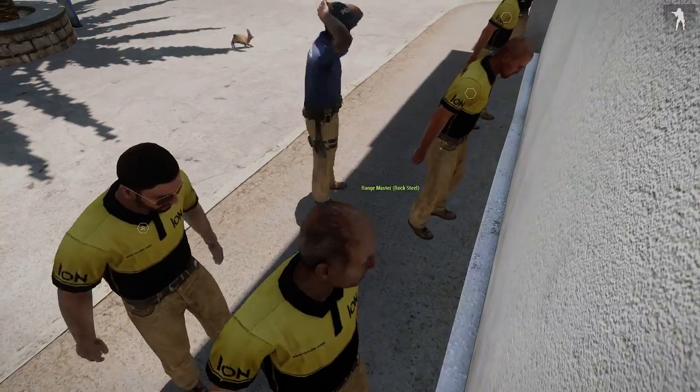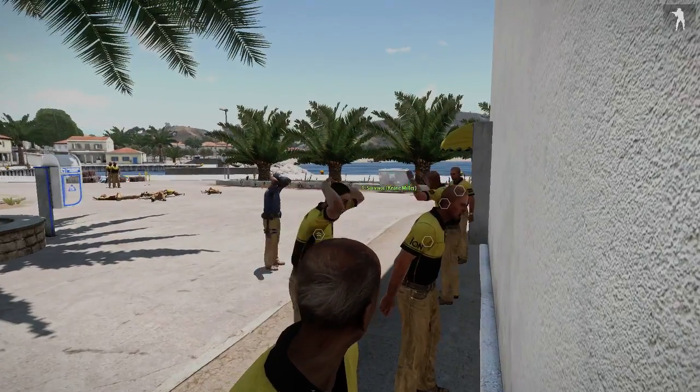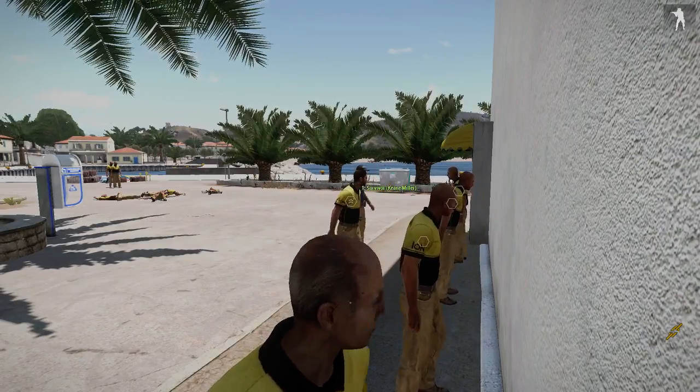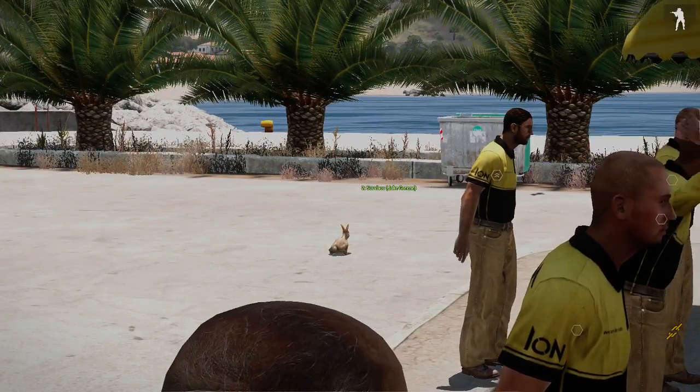Whenever you're going to walk up right behind them, you guys want to make sure that they face the wall. This is to keep them under control. If they come off the wall and turn around and take a fighting stance, or say something as if they want to fight, they get tased.